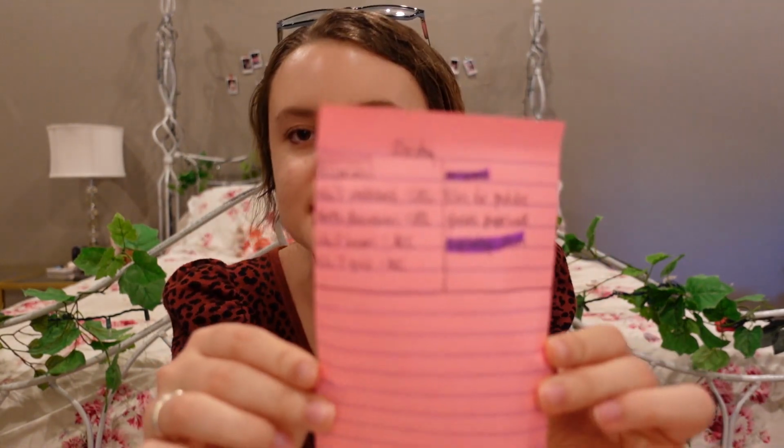My first step is to get organized. And the first part of getting organized is to have a checklist. I have many checklists. I am the queen of checklists, and I personally keep all of my things to do on these. For example, mine for today is this.